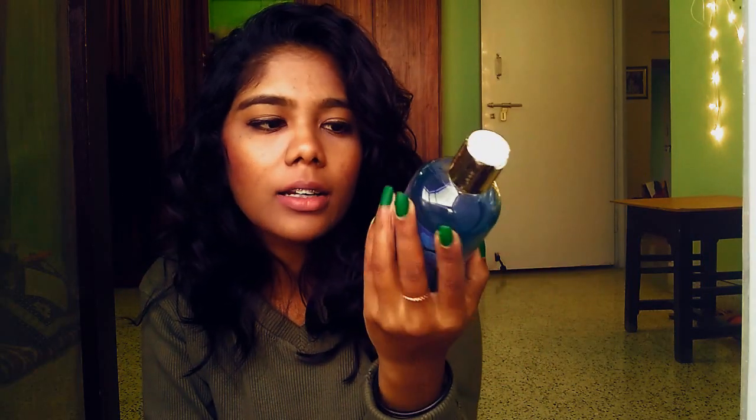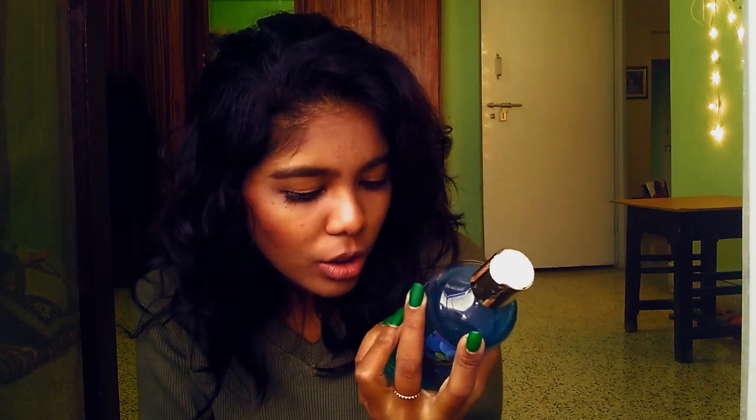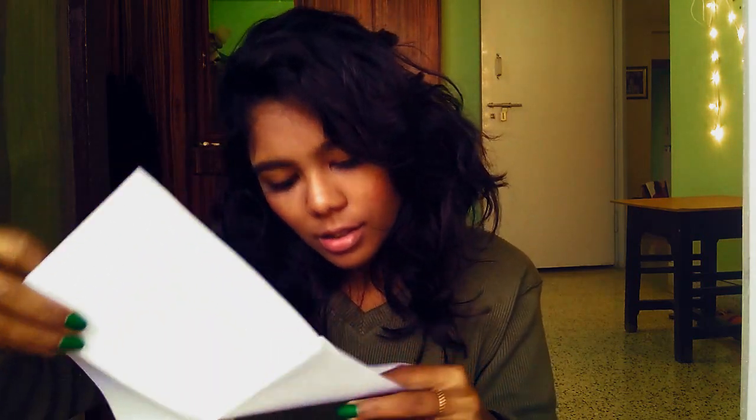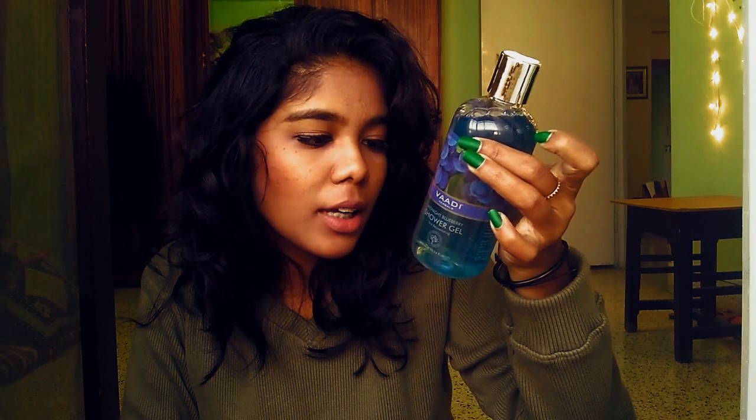And the last one is this Vaadi Herbals Midnight Blueberry Shower Gel. Look at this, how beautiful it is. Look at this pack, and this is quite good for the budget. Let me tell you the cost. This is actually 205 rupees, and you'll get it for 155 rupees. And look at this bottle. This is amazing, and you'll get 300 ml. Imagine 300 ml for 155 rupees, it's so cheap.